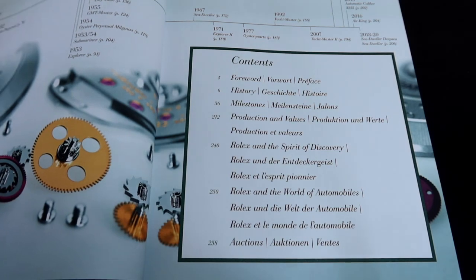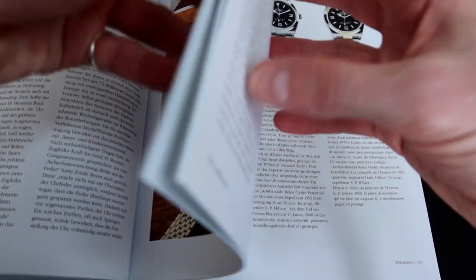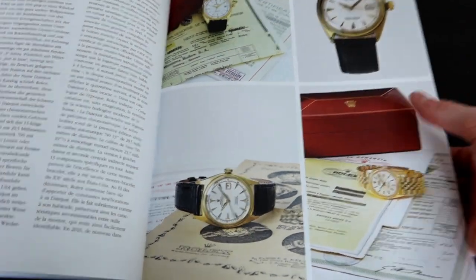This has a really great history of the brand, and I'd like to go through with you. So we're going to go to page 88 to quickly look at the history of the Rolex Datejust, which is right here.